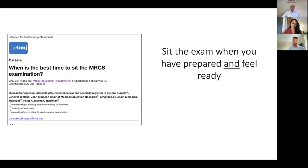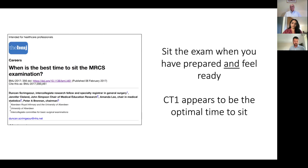Importantly, you should sit the exam when you have prepared and when you feel ready to do so. The publication shows that actually CT1 appears to be the optimal time to sit the examination, but of course, sitting it earlier or later, you can still be successful.